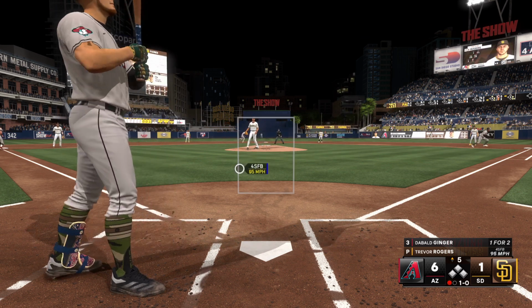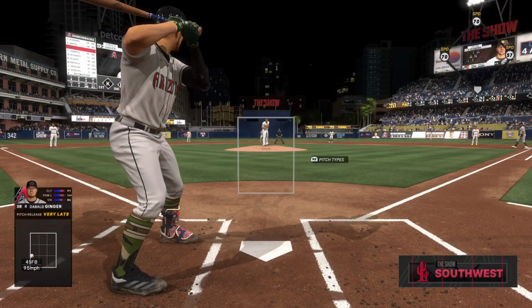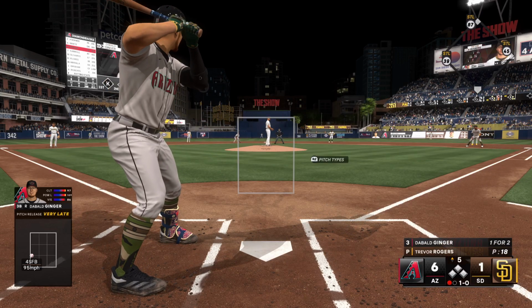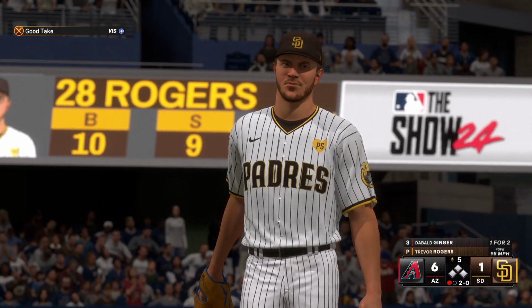First pitch. Inside corner, in the zone. Called a ball. Yeah, there's some boos in the stadium on that one. Rightfully so. That should have been strike 1, but whatever. 1-0 pitch on the way from Rogers now. Come on, big guy. That one's definitely inside. That's correctly called a ball.